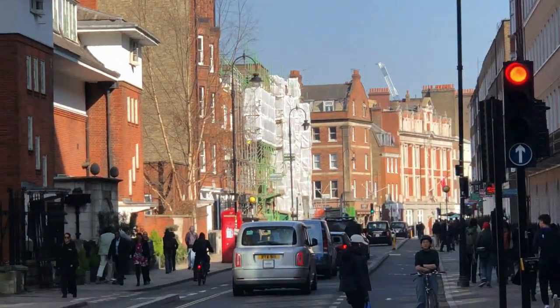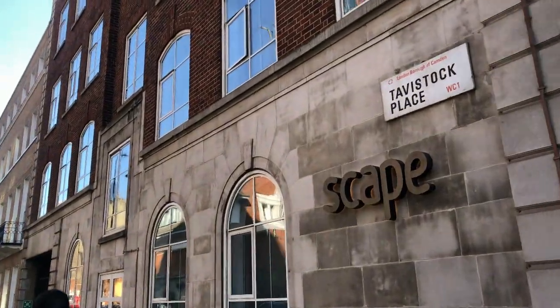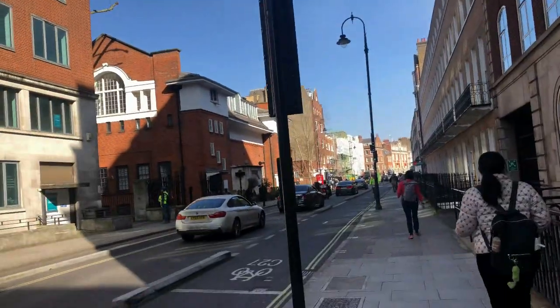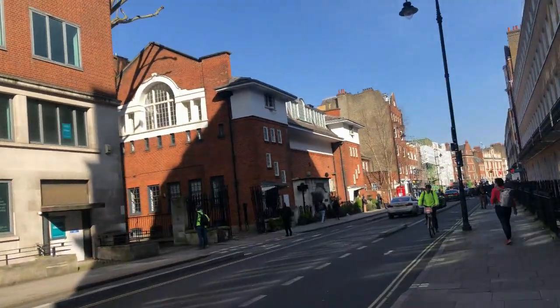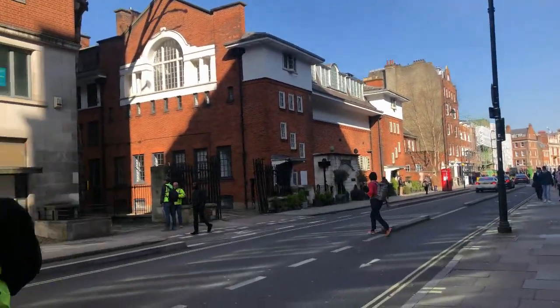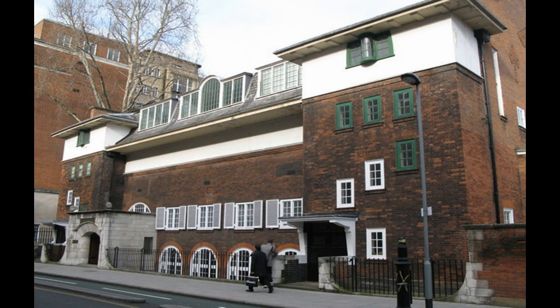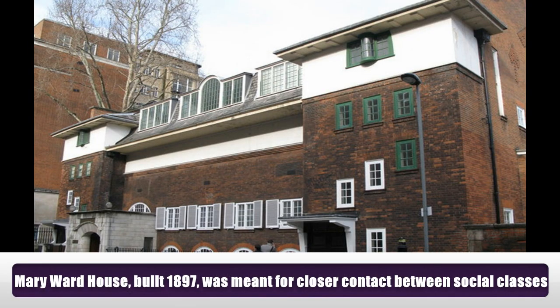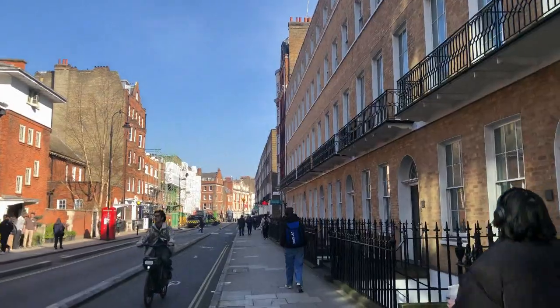So I'm very excited. Tavistock Place is my home, and it's right at the end of this street here. Cecil Brewer and Arnold Smith designed what's considered to be one of the best arts and crafts buildings in London. It's a grade 1 listed building. It's a lovely building.